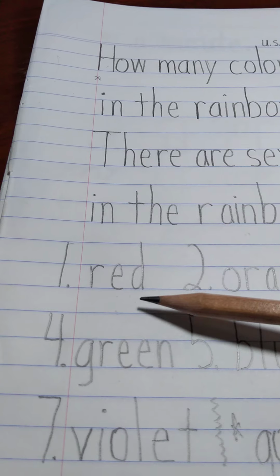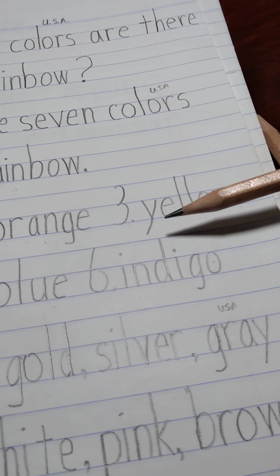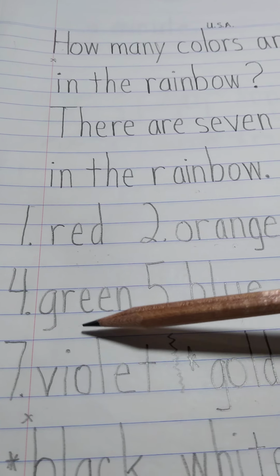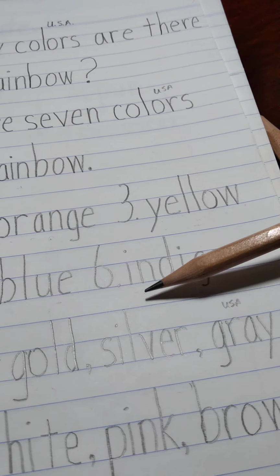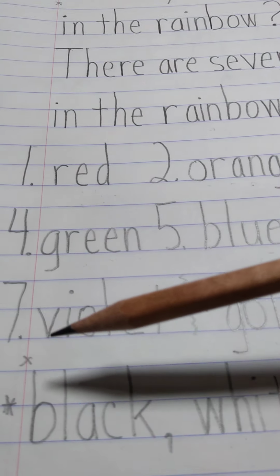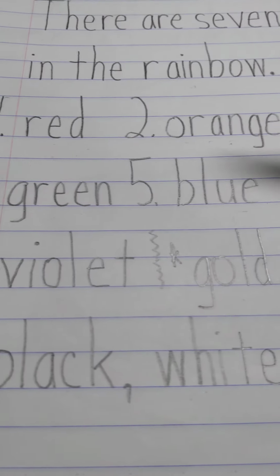Can you spell red? R-E-D, red. Orange, O-R-A-N-G-E. Yellow, Y-E-L-L-O-W. Green, G-R-E-E-N. Blue, B-L-U-E. Indigo, I-N-D-I-G-O. And violet, V-I-O-L-E-T. So those are the 7 colors in the rainbow, but there are other colors not in the rainbow.